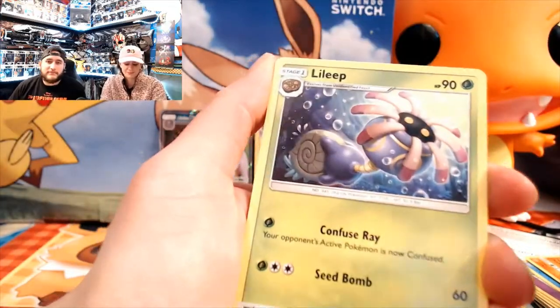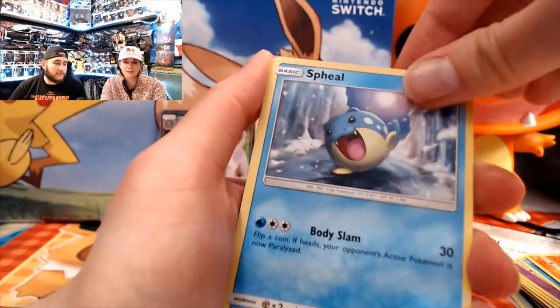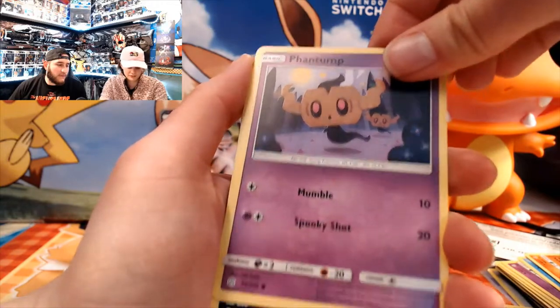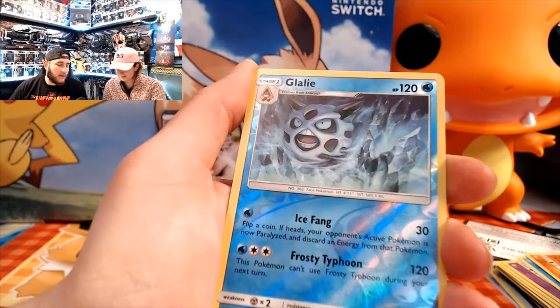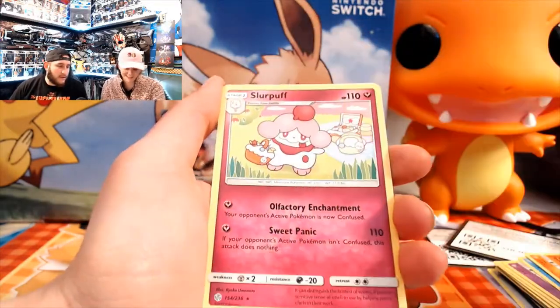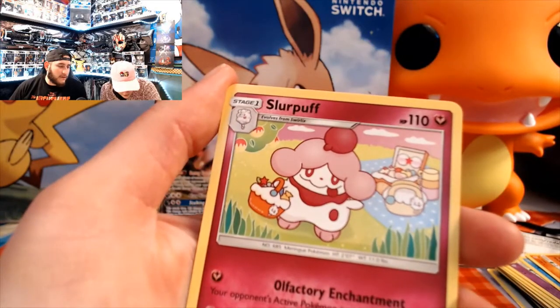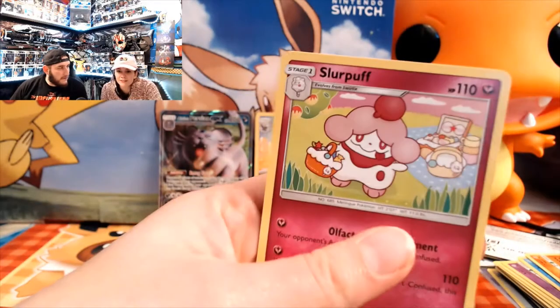Okay. Lilip. Rotom. Erica. Spiel. Cockney. Rowlet. Phantump. Grimer. Alolan Glalie, which is a weird Pokemon to me. He is kind of weird, isn't he? And a Slurpuff, he's eating some fruit. That looks like one of our dogs. He looks hungry. It has a kind of clueless look on its face. That's a good one. Okay, so that's all of my Cosmic Eclipse.